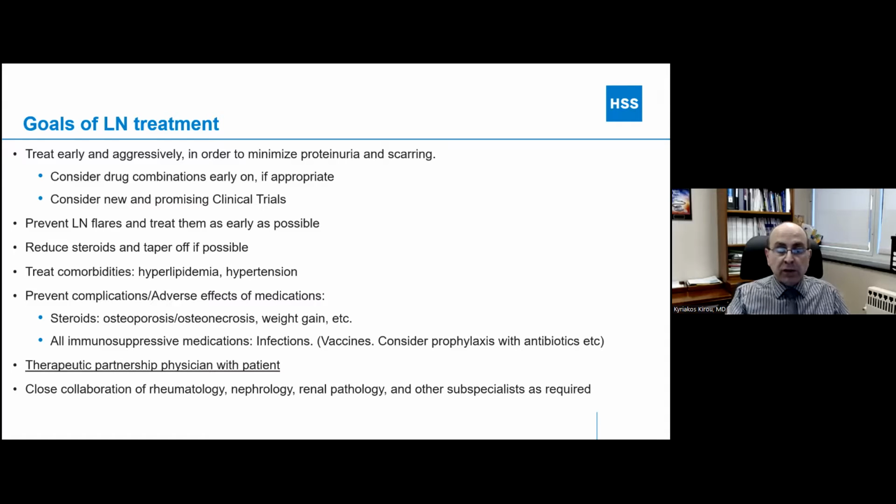The most important part of this is the partnership between the physician and patient. The choices have to be taken together, the decisions, they need to work together, communicate often in order to have better results. And also we need close collaboration of rheumatology sometimes. Also, we need nephrology, and we also need the kidney biopsy, the renal pathologist, to discuss the findings, and other subspecialists like a cardiologist or other subspecialties that may be very important for us to treat successfully a patient with lupus.